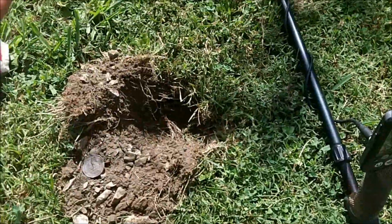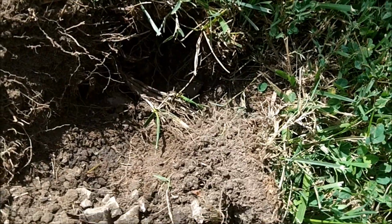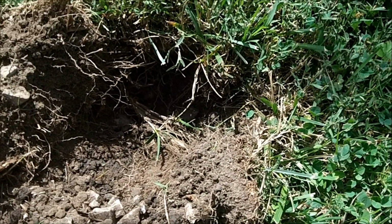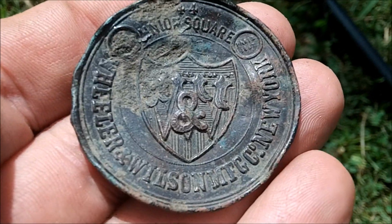And my very first signal was giving me a 1920. And I dug down, and I was like, oh my gosh, gravel. And I am sitting there forcing my way through it, and I'm so glad I did. Are you ready for this? This piece is awesome. Check this out. Is that not amazing? It's like the size of a silver dollar.